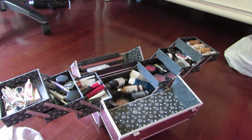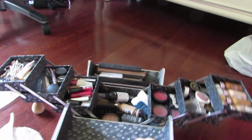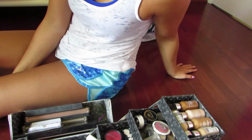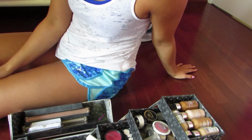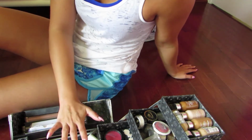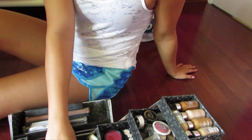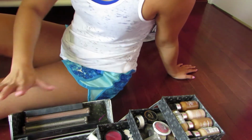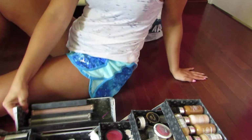So I'm just going to go through with you what I keep in this box and why I have it in there. Hi guys, so I'm just sitting on my floor. I'm just going to show you what is in my box. This was kind of the best way to film. So I'm going to start out with the palettes that I bring with me. Most of this fits in this little box.